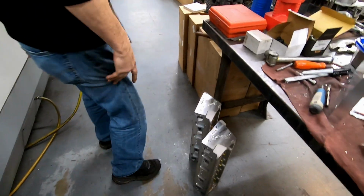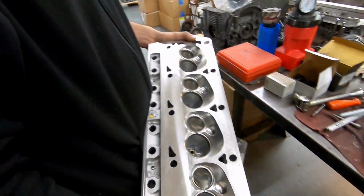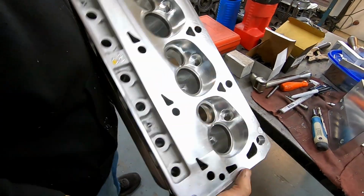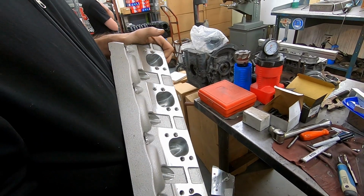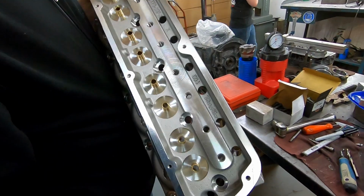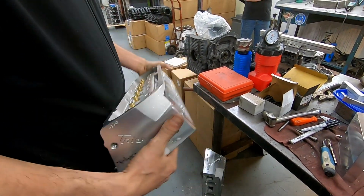This is our Ford TFS head, and this is one of our most popular Ford heads. It'll fit with a factory style piston, 20-degree valve angle. We got multiple exhaust ports on this one. It's our small port here. And these castings are real popular with just about everybody, so we do a bunch of those.